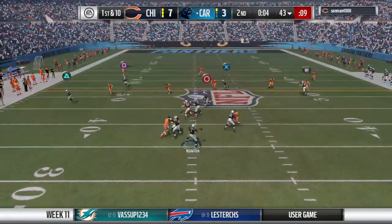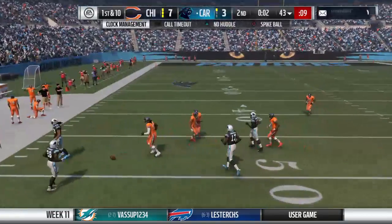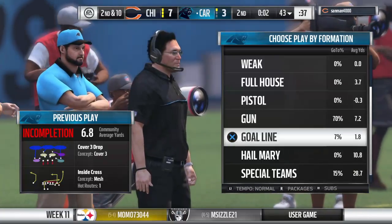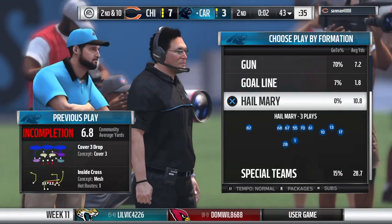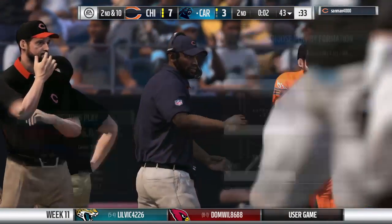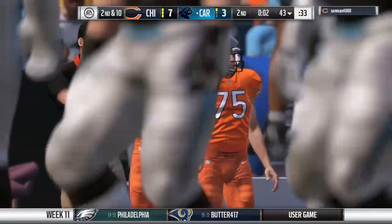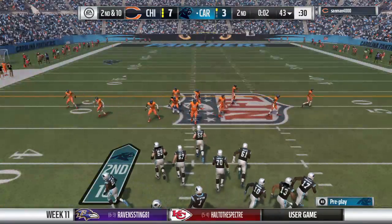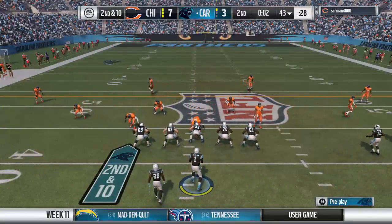Now following the interception, here's Newton. And that is incomplete. 2 seconds left on the clock. It's always tough for the guys throwing the football when they think they've got a completion and the ball's almost there, and then someone sneaks a hand or two in and bats it away. And they line up now for what will likely be the last play of the first half.